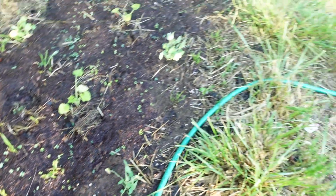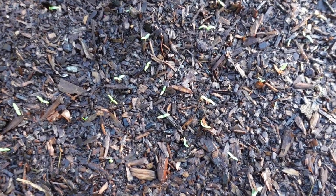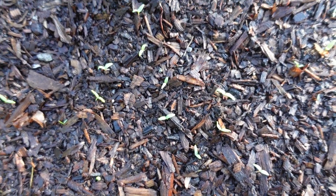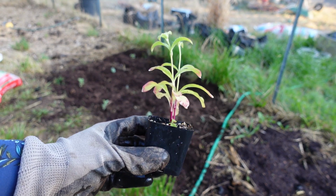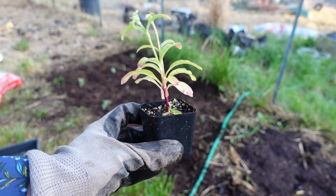Mystery plant. And then over here, I spread soil and I planted beets. And there's a few just starting to come up. Little teeny tiny sprouts. These are some gomphrena I was gifted from work. They're just a cute little cut flower, so I'm going to go ahead and plant those out here too.